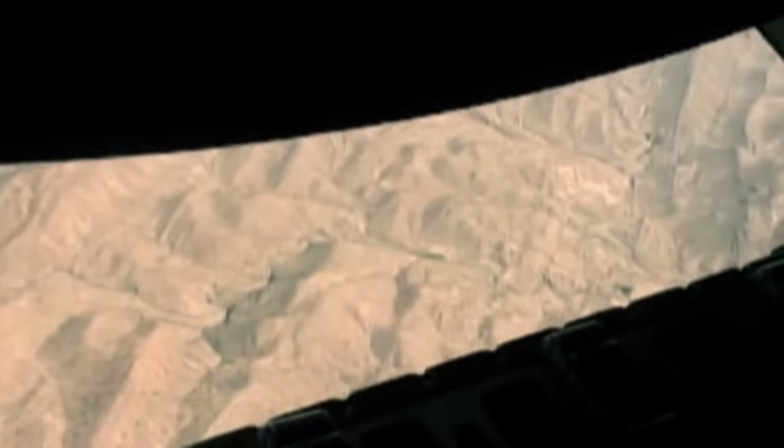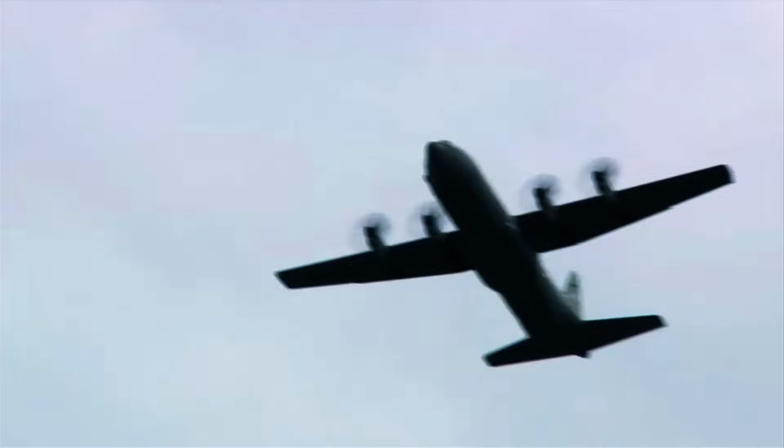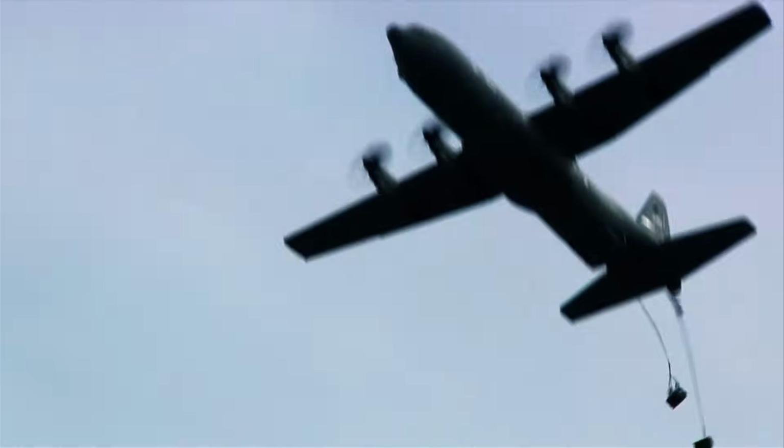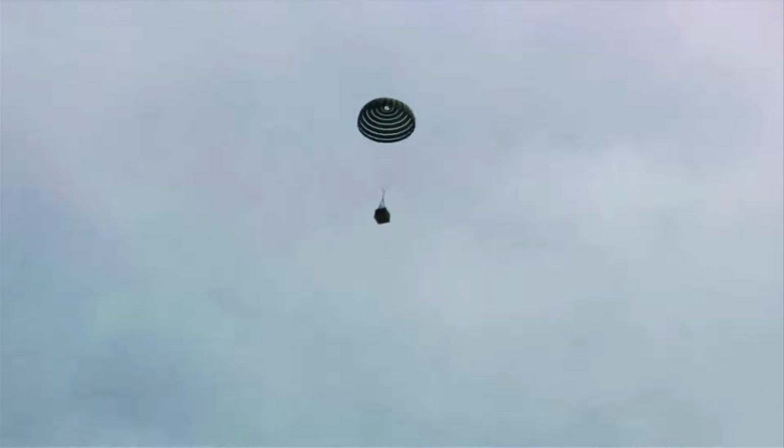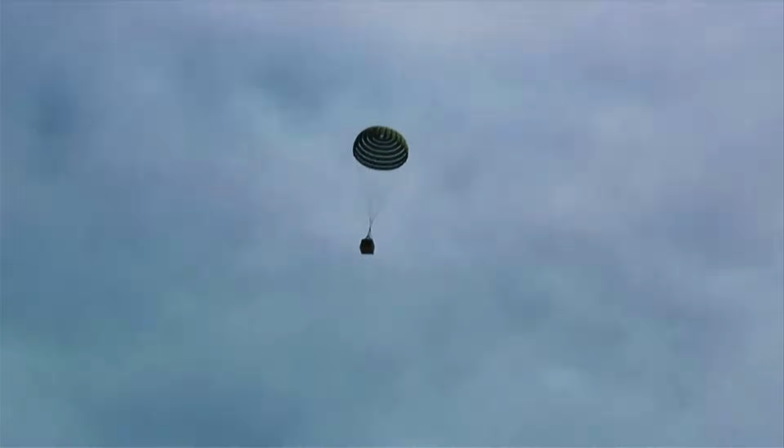Now, cases like the ECS case mean that a hospital can literally be dropped from the sky to the front lines. Sterile, protected medical gear survives the journey and can mean the difference between life and death.